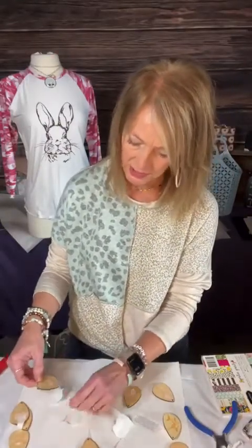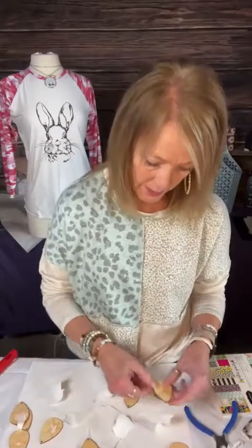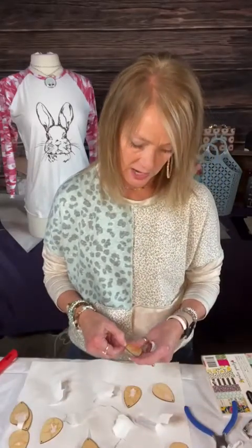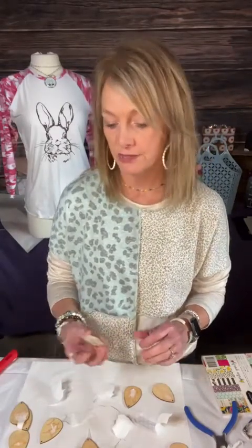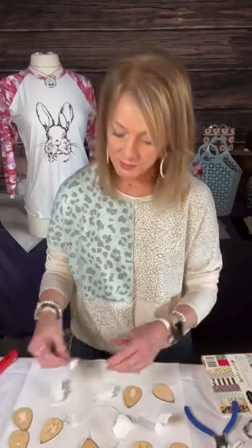I don't want to keep you guys on here too long. But I think what happened was I did not let it dry enough before I put the paper on it. Maybe that's what we did wrong. So we'll have to try this again. So I'll do some testing on it.